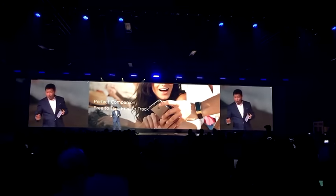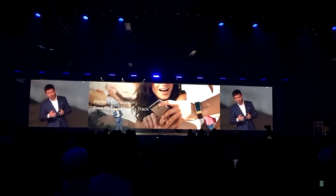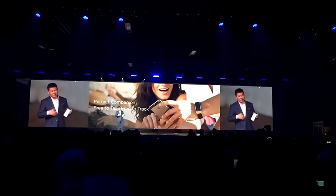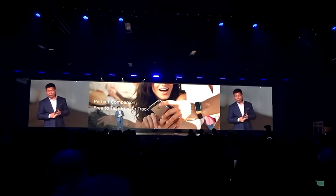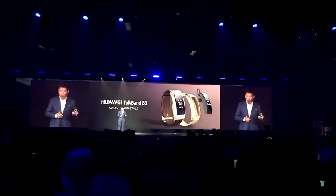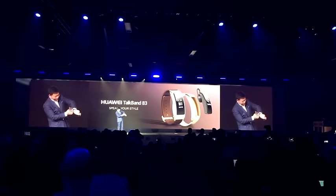You know that sometimes people need more freedom, more hands-free talking and checking. You know, sports checking. How can we do that? I bring a new accessory. It's the Huawei Talk Band P3.